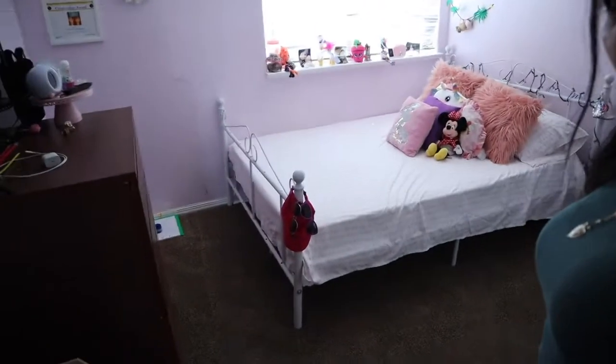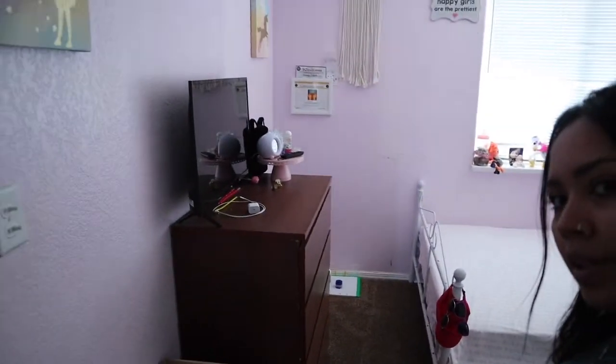Are done with Selena's room. Check this out. We are done. Way better than it looked before.